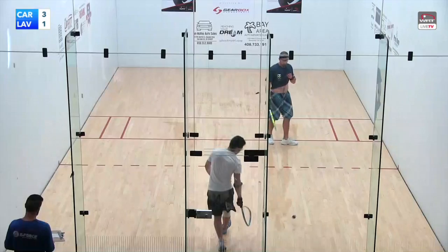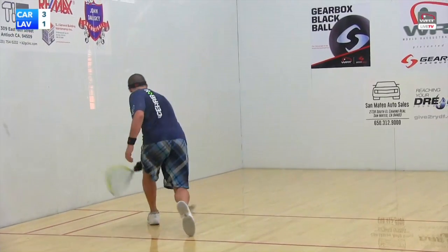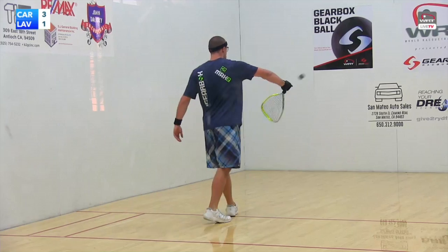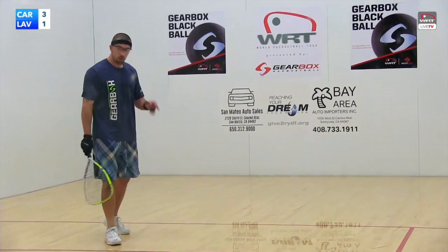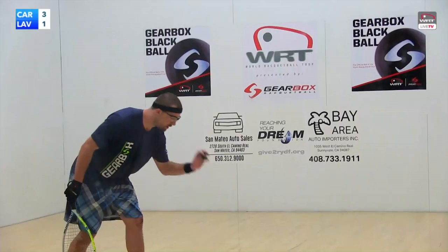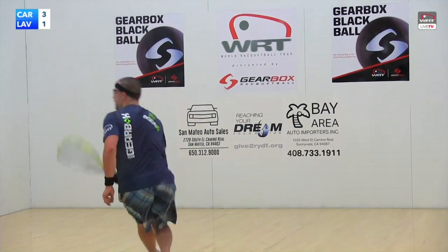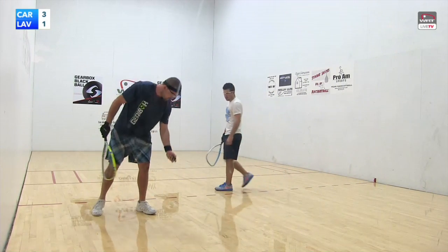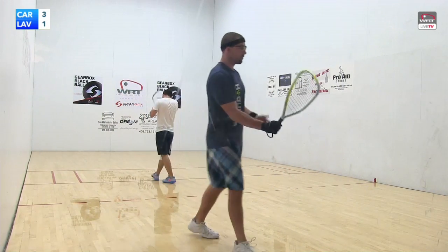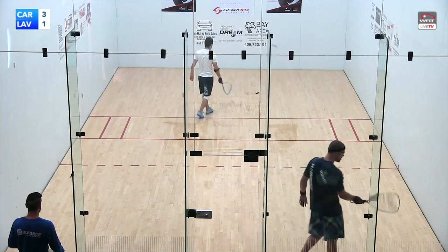Side out. An error there from Cardona. Yeah, first unforced error for Cardona. 1-3. Missed that pinch back in, and Danny Lavley, let's see if he can cut it up a little bit more. Side out. Nice return there by Cardona. Good effort from Lavley. 3-1.